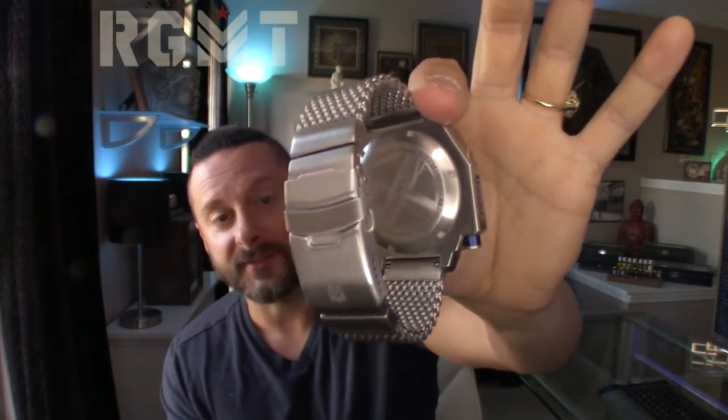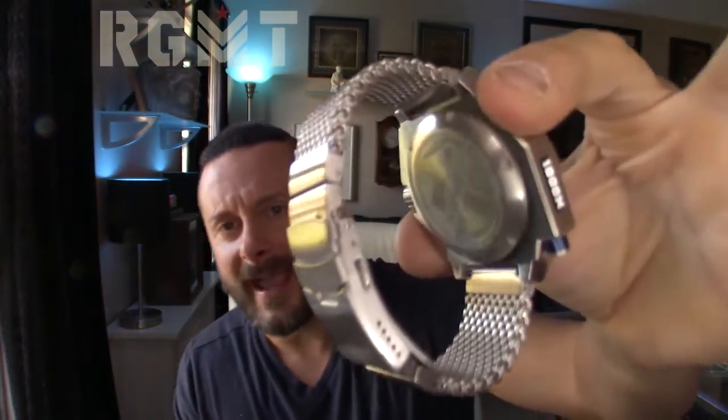Dual push button deploying clasp here with fold over lock. That's important to some folks. I know some folks don't like the Invictas because they use a friction clasp. I mean, they all work, but for those who care, this is also a milled clasp, so you're not getting that stamped. Just a little extra attention to quality. Screw down case back. It's a killer piece. It's big, it's robust, and it is one of my favorite RGMT watches.